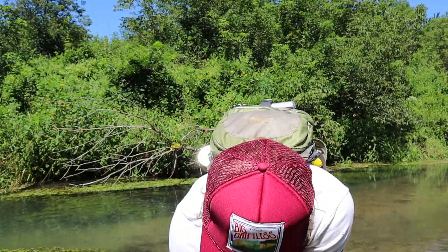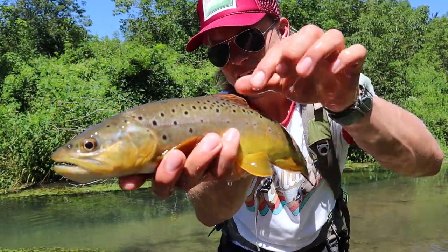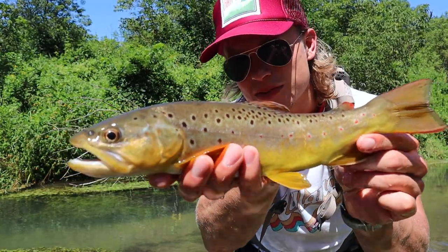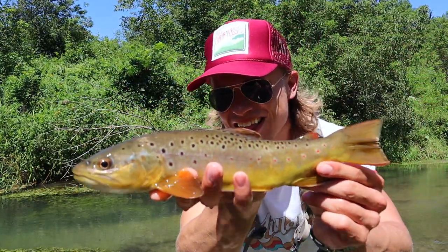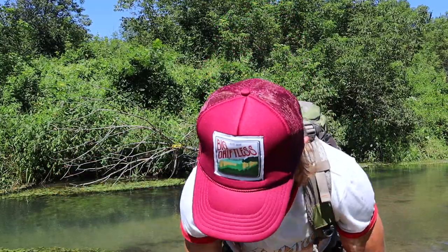Oh my gosh. That is about as high quality wild brown trout as you're gonna find anywhere, man. That is an absolute dimey dime piece of a brown. Holy crap. Get a nice close up of him there. Hell yeah, baby. Let's go. That was a great fish. Let's get him back.